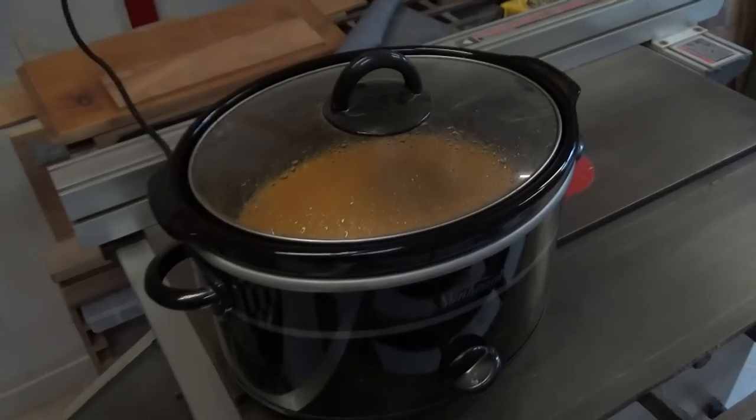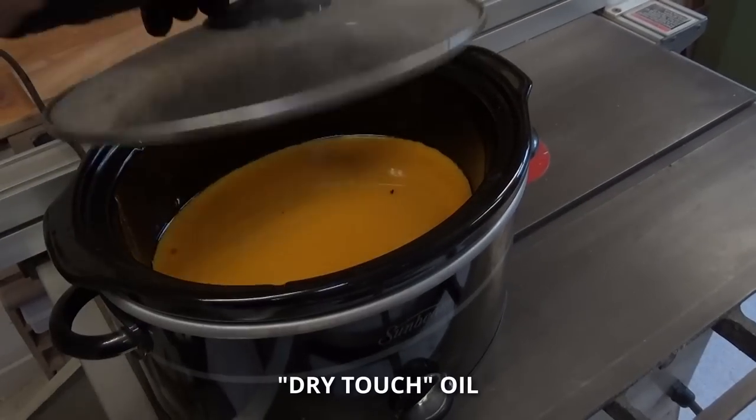And the last step in the process is over here. This stuff here is a water-soluble oil. That's what it is.